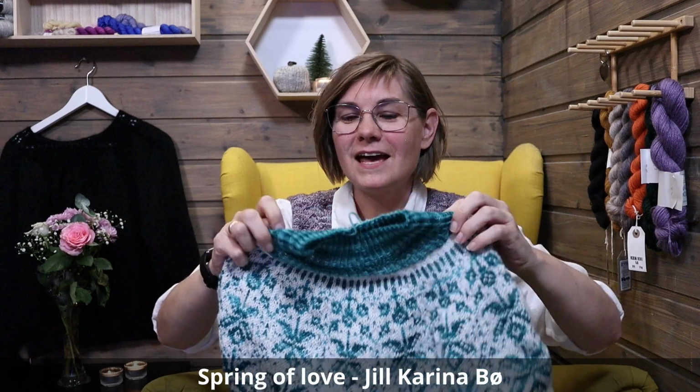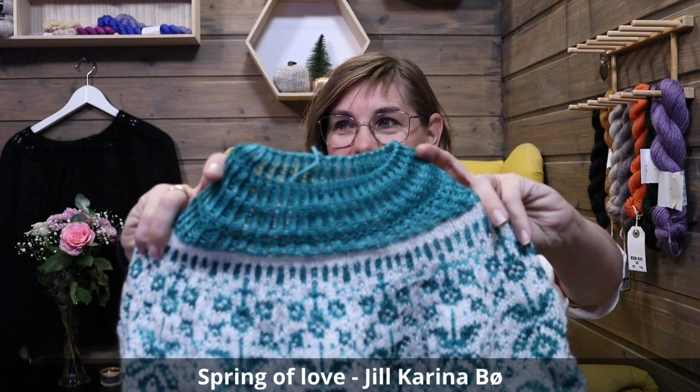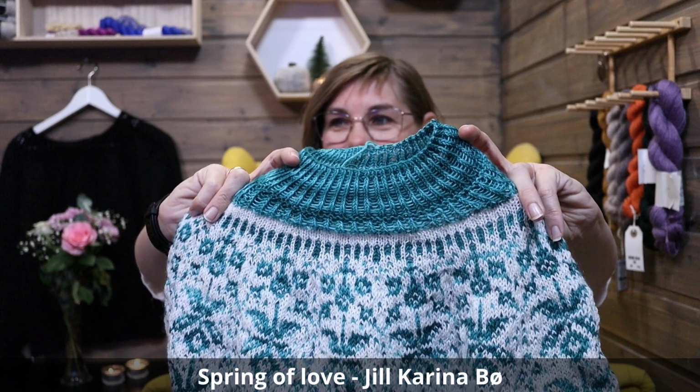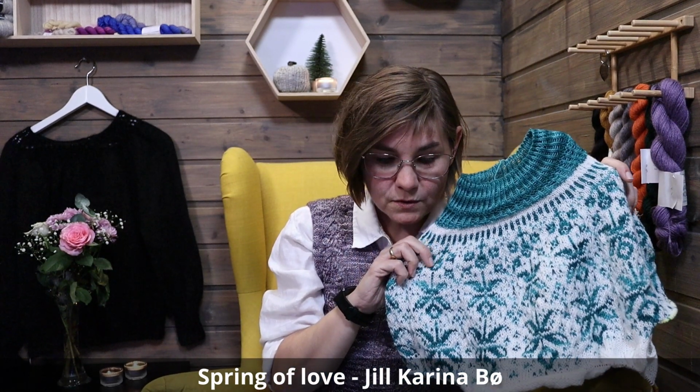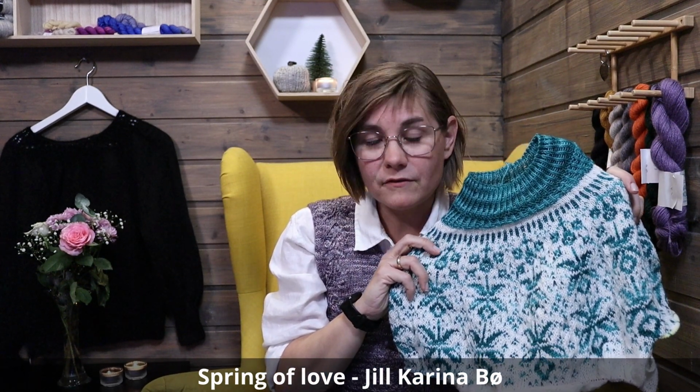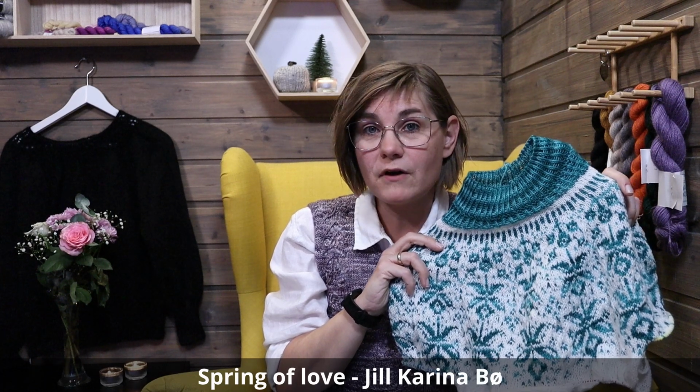So what do you think? Do you get the Christmas vibes when you look at this, or spring vibes? I don't know. I think it looks very Christmassy. And I like how the hand-dyed yarn turned stripy on the neckline. I'm knitting the size 2 on needles 3, 3.5 and 4 millimeters, US 2.5, 4 and 6.